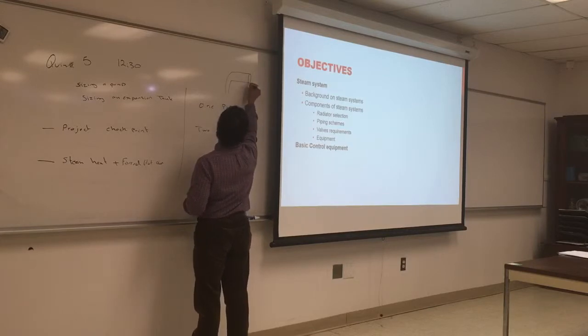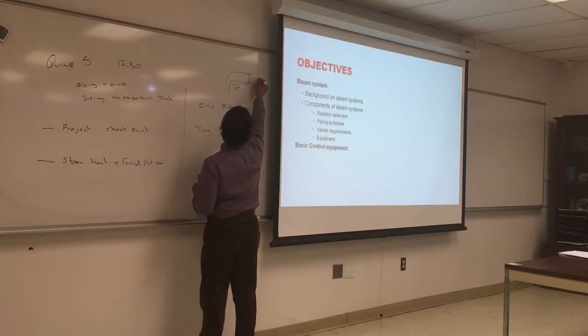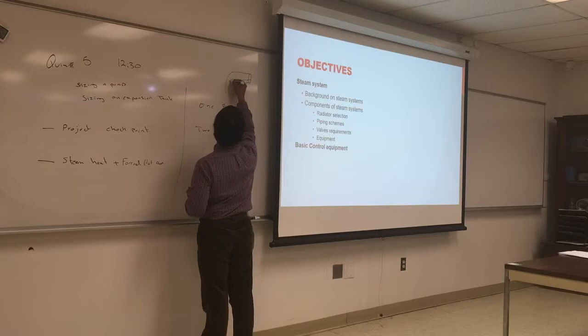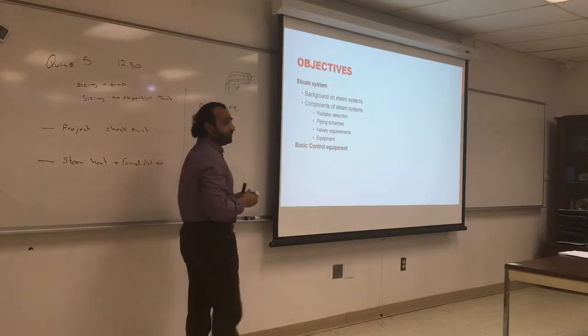It's always a tilt of 10 degrees, sometimes more. This tilt allows the water to drip and the steam to come up the same pipe.